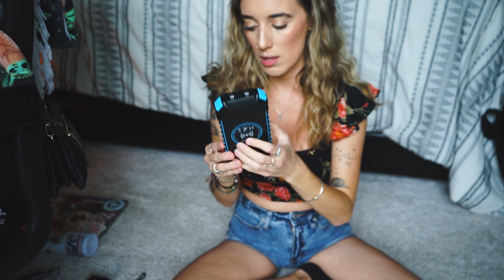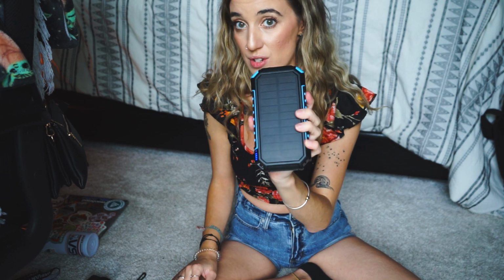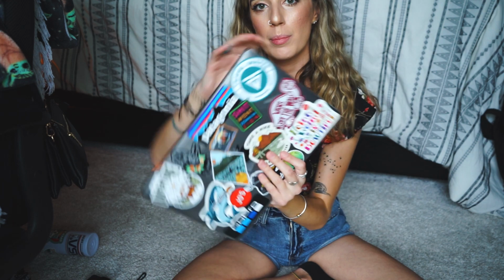And it has lights and has different modes, strobe for if you're in distress or lost, and this is the indicator. Again, not too expensive, and this is heavy duty and charges things really fast. I love this.